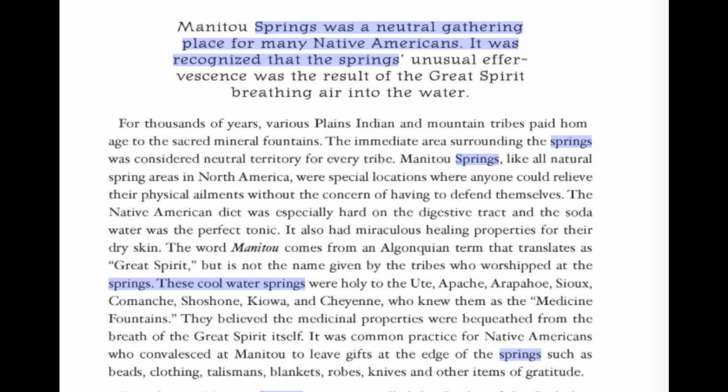But it is not the name given by the tribes who worshipped at the springs. So it says they didn't use Manitou. That's not the name they gave. Right? That's what it says here. These cool water springs were holy to the Ute, Apache, Arapaho, the Sioux, the Comanche, the Shoshone, the Kiowa, and Cheyenne.